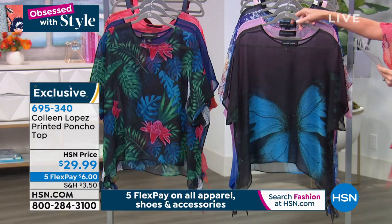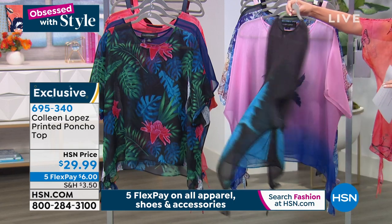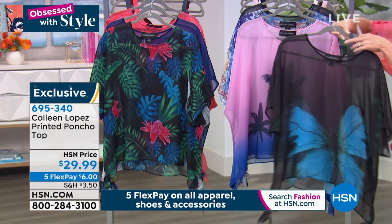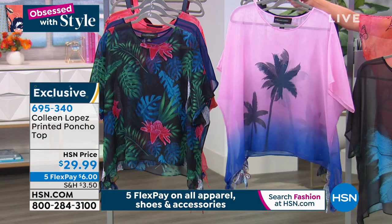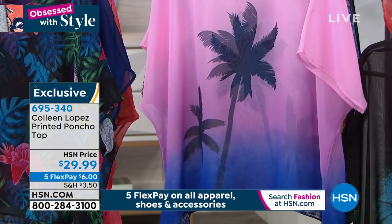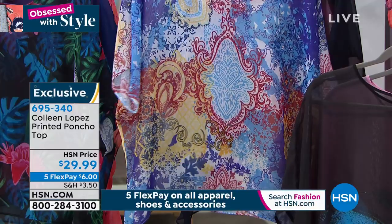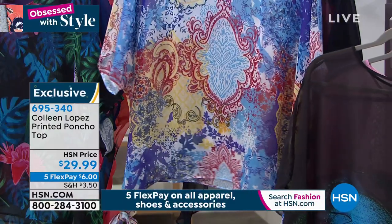So I wanna show you, this is called the teal butterfly, and this one is very, very limited. They're printed on both sides, so she did not skimp whatsoever. You can either tie that side or not, extra small through 3X. This one is called the ombre palms, which goes from a light pink all the way down to a little bit of a blue and then almost a purple cobalt. Then we have it in the paisley, which is all of the colors of rust and gold and navy and chambray. If you're a jeans girl, this would be fantastic with any jean, and then a white pant as well.